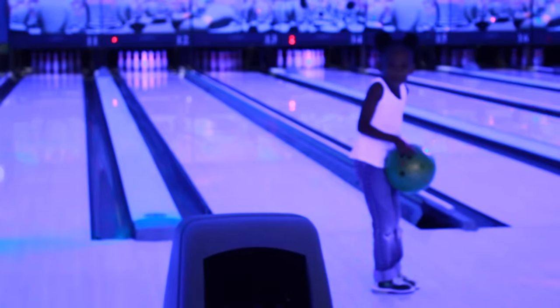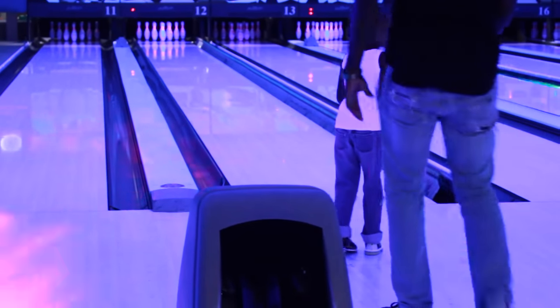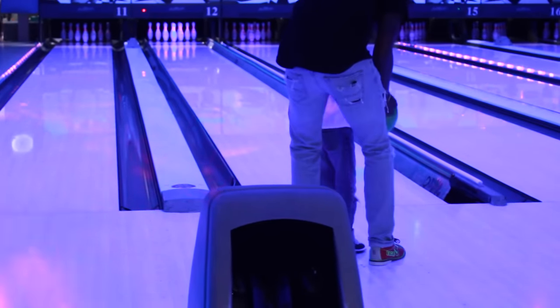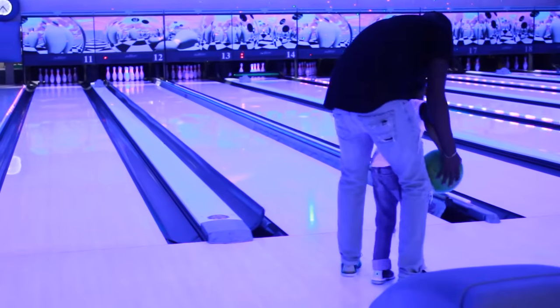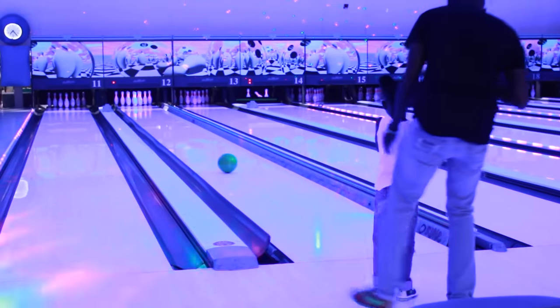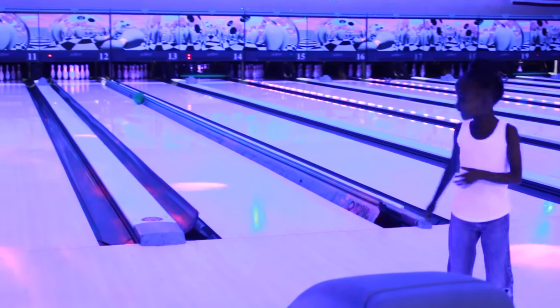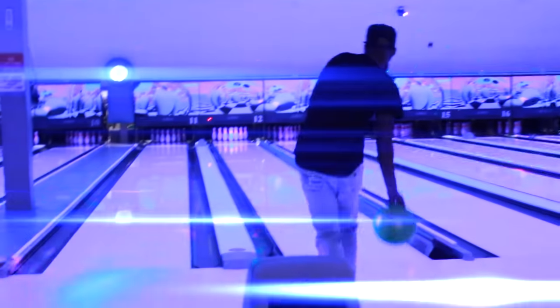I didn't know how to, she thought the balls were too, I guess you could get duck pins, and I didn't even think about getting duck pins, but I wanted them to get the real live experience too. So even with those balls, I was just trying to show her where to put her fingers and all that too.